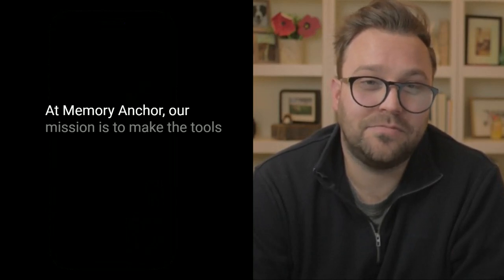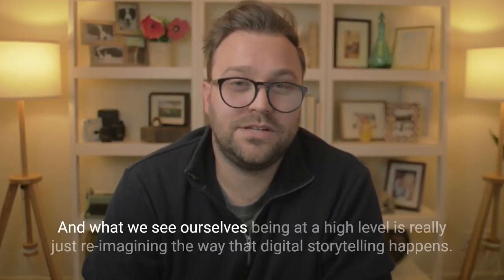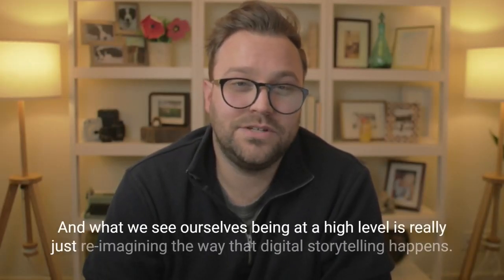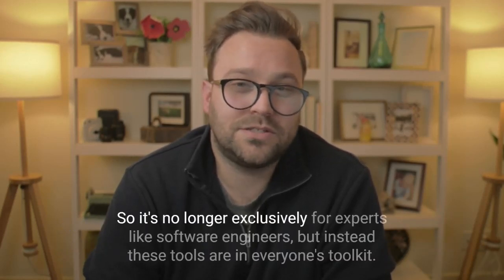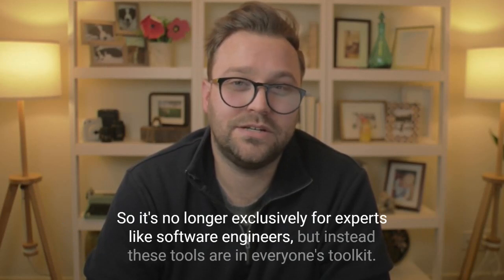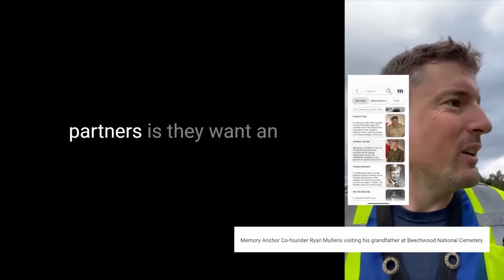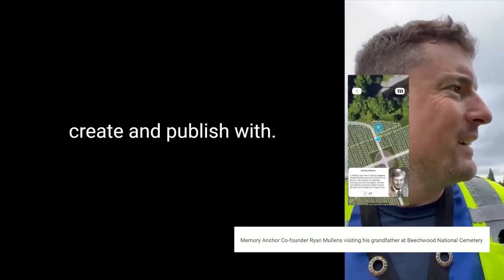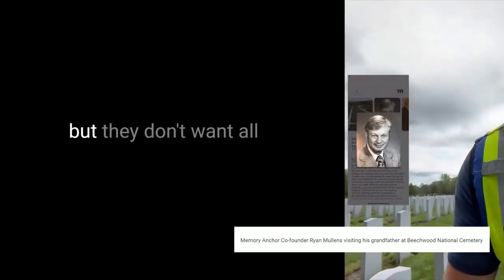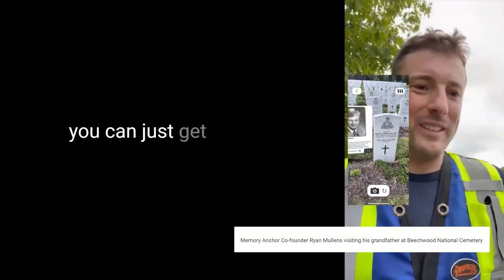At Memory Anchor, our mission is to make the tools that connect humankind with the stories and organizations that matter. And what we see ourselves being at a high level is really just reimagining the way that digital storytelling happens. So it's no longer exclusively for experts like software engineers, but instead these tools are in everyone's toolkit. What we hear from our partners is they want an elegant app experience that their teams can create and publish with and tell their stories in new and exciting ways, but they don't want all the headaches that come with building it out themselves. With Memory Anchor, you can just get started right away.